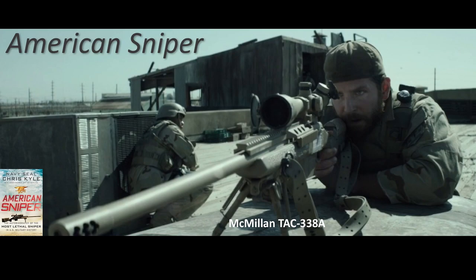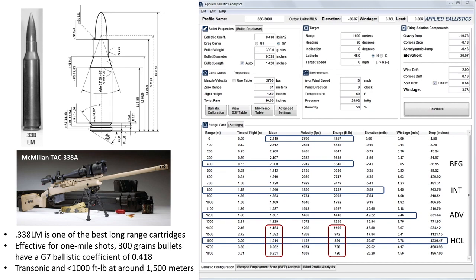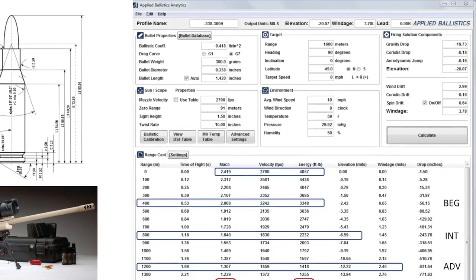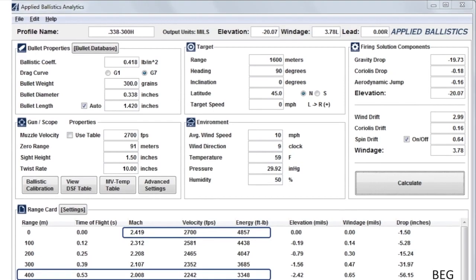That was a great shot, and this is actually based on a real-life story. So the 338 Lapua Magnum is being used by the military, and it's one of the best long-range cartridges in a portable system and with relatively lower cost ammunition. It has a great G7 ballistic coefficient. For example, the 300 grain is at 0.418, and it becomes transonic and falls below 1,000 foot-pounds at around 1500 meters.